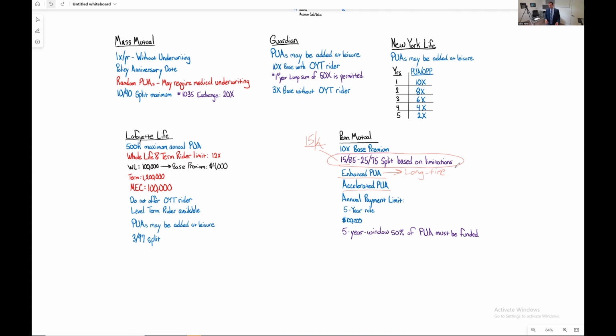The accelerated PUA rider functions more closely to MassMutual or Guardian's 1-year term rider, where you're buying down the term aggressively as you're funding money into PUAs. This is great if you're funding for a short period of time, call it 10 years or less. It could be longer than that. 15 years or less works too. I'm just going to use a round number, call it 10 years or less. That's where that accelerated PUA option is nice.